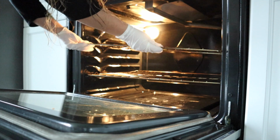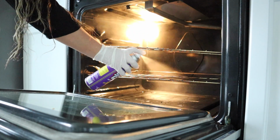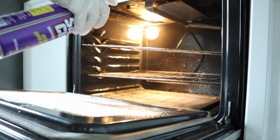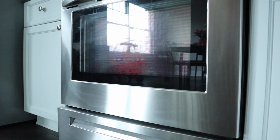So I went ahead and used the spray. Like I said, I was not expecting it to be foamy, so it kind of caught me off guard. But it sprays on like a foam, so you can see exactly where you're spraying. I sprayed a little bit and then I closed it just because my head was all up in there and it was smelling kind of strong.